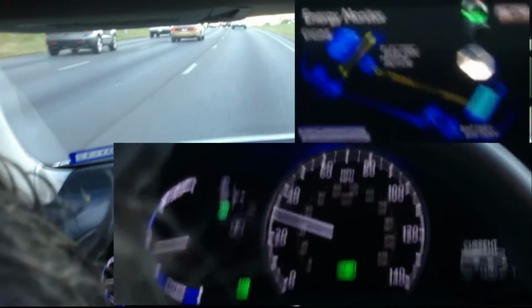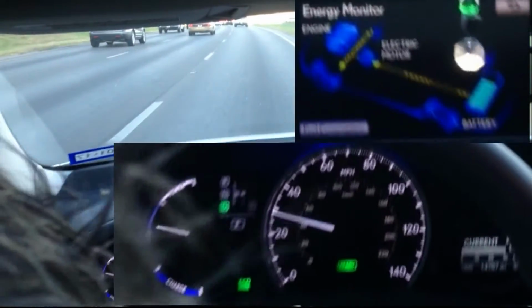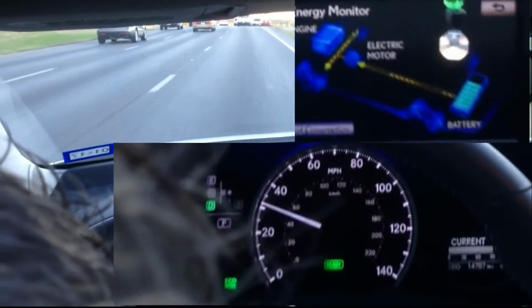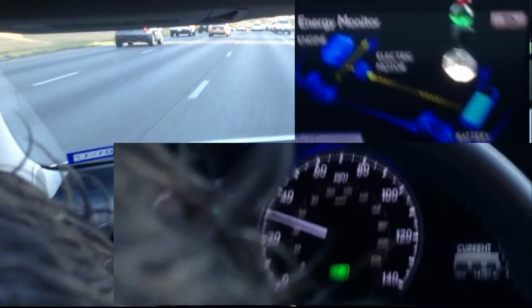Let go feather. Back into EV mode. I'm now doing 30 miles an hour. That shouldn't annoy the cars behind me. I'm doing it again. Accelerate into power mode. Let go feather. So back 57.5 miles per gallon, in eco minus, in EV.